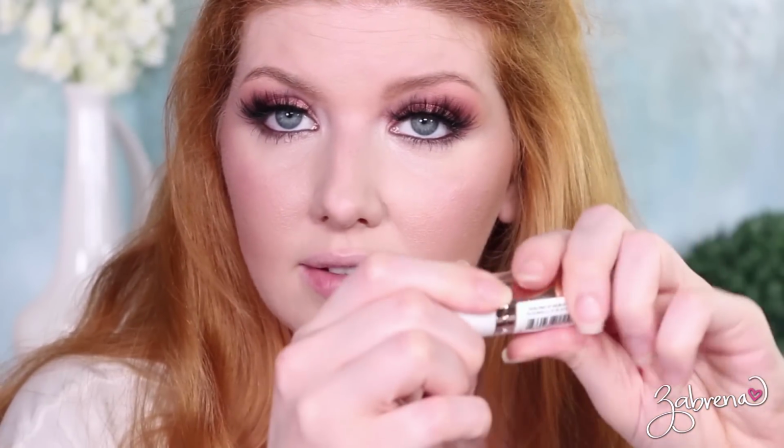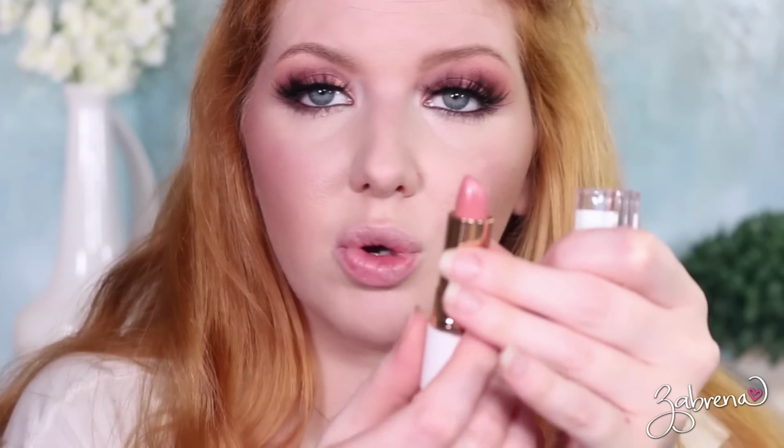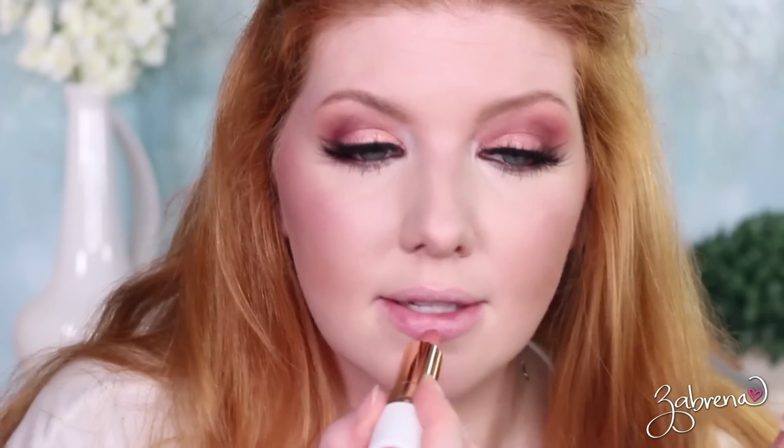The last off-camera favorite that I have been loving lately is from Flower Beauty, and this is the shade Naked Blush. This is one of their lipsticks. It's a matte finish, and it is the most beautiful nude with a little bit of peach mixed in. Gorgeous. It's one I haven't worn in videos, honestly, but I've been wearing it off camera a lot.